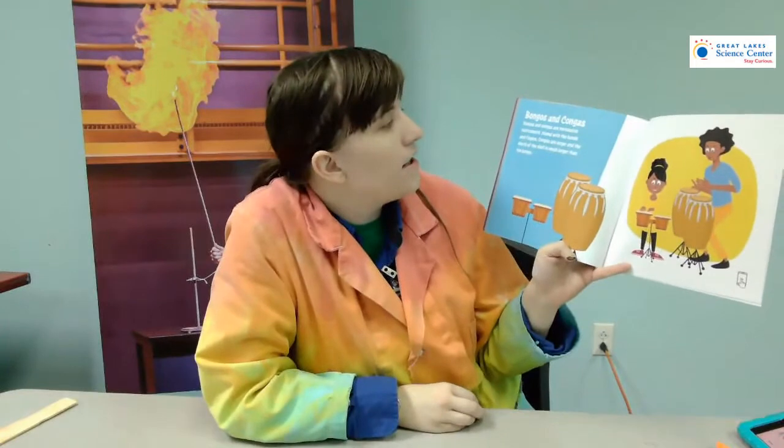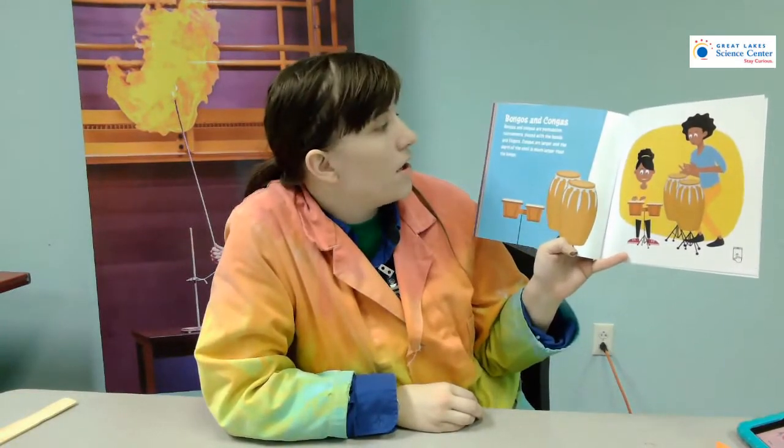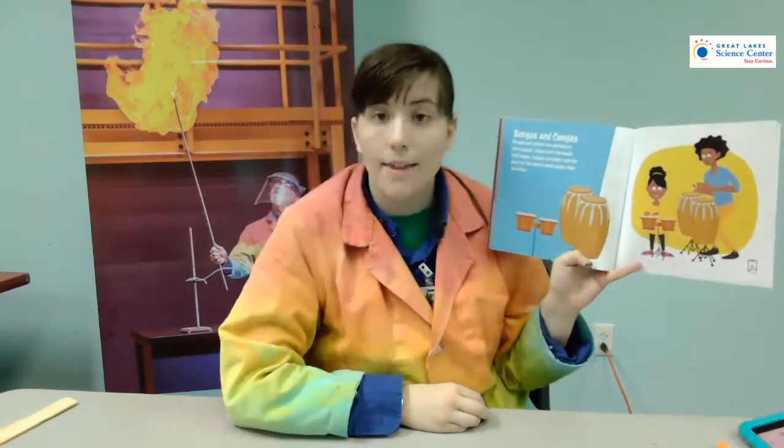Bongos and congas are percussion instruments played with the hands and fingers. Congas are larger, and the depth of the shell is much larger than the bongo. And they sound like this.